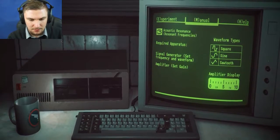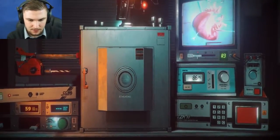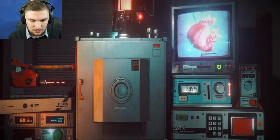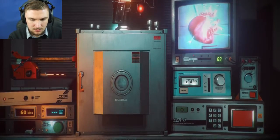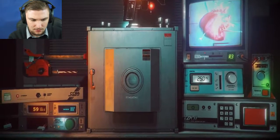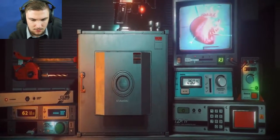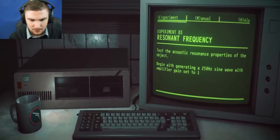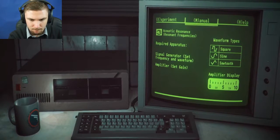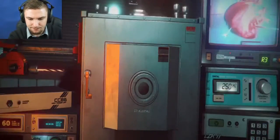Signal generator and the amplification. What do they want me to start with? 250 hertz. Jesus. Alright, 250. Okay. Do we start? Do I need to do something else? Manual. Amplify, set gain. Wave types. Set the frequency and waveform.